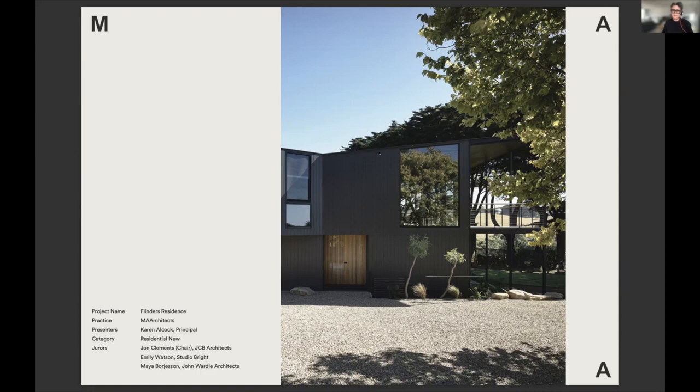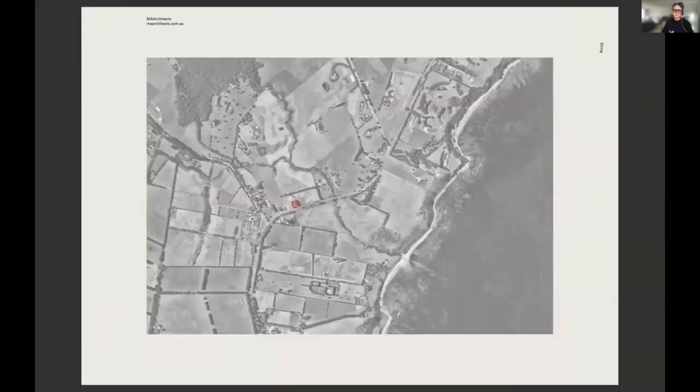The budget for the project was 1.2 million, and that was a very tight budget. They were not very interested in variations, so it meant that we had to keep things fairly lean. The project is shadow clad and plasterboard and just very simple residential materials.